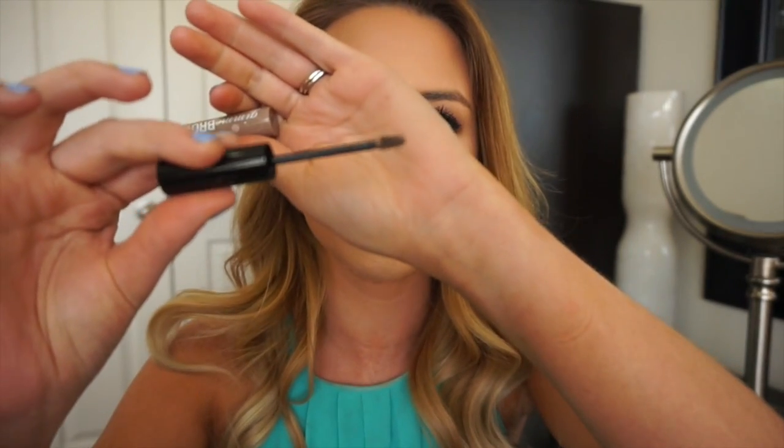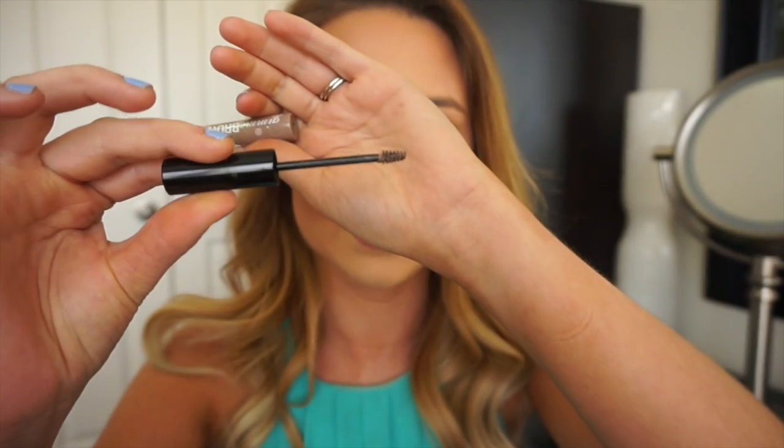It looks like the world's smallest spoolie, and it's perfect because this way you can really grab the little hairs, and you don't have to worry about accidentally grabbing the hairs outside of your brows. So the reason why I love this product so much is it helps to fill in your brows and make them look more full, more volumized, but it also holds the hairs in place.